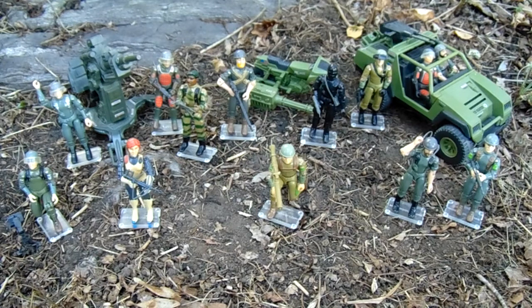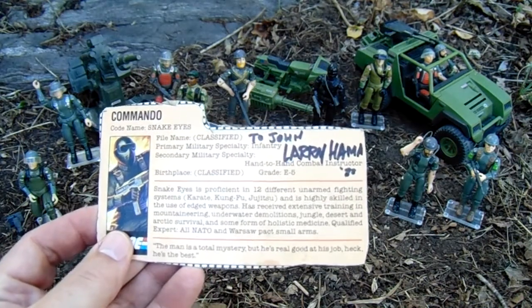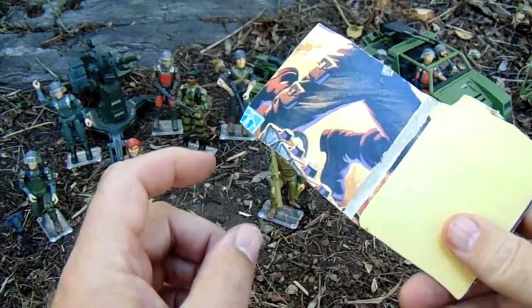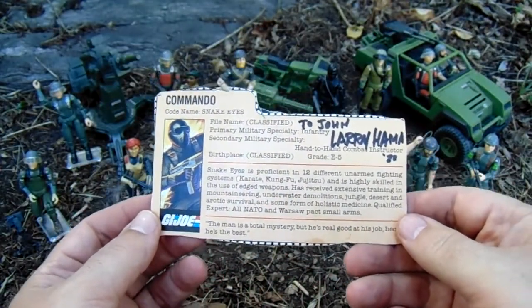And last month I really got something for this set of guys that really is kind of like the center point. I've had my original Snake Eyes' file card from '82, and I brought it to Terrificon and had it signed by Larry Hama. And this is the one that no swivel arm, my crude cutout 40 years ago.